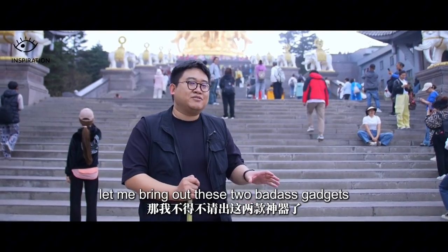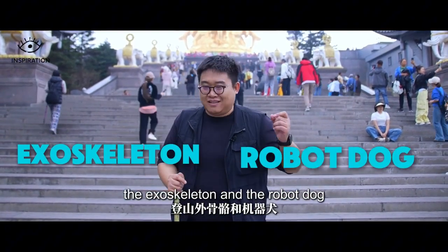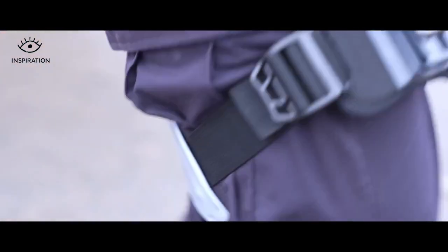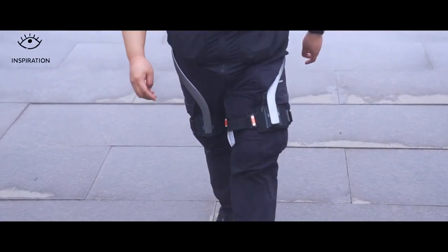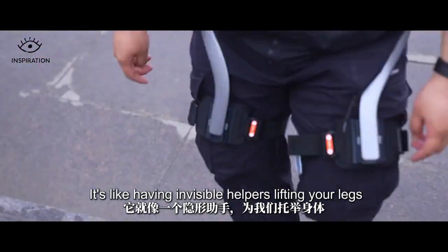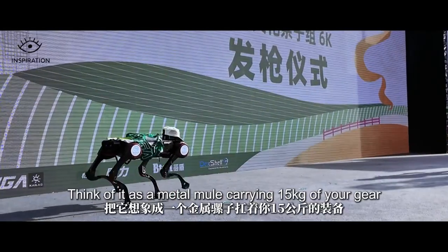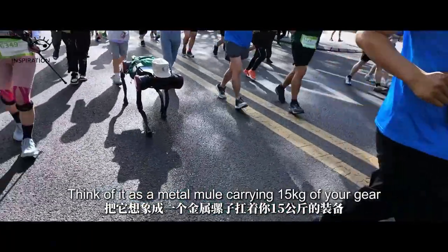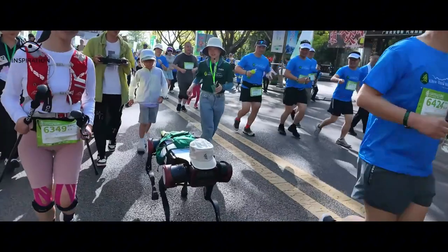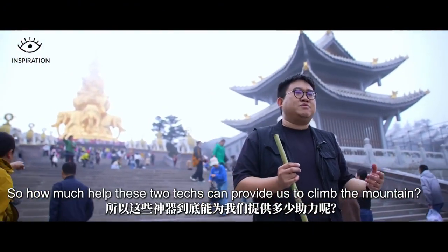So let me bring out these two badass gadgets, the 𝐂𝐡𝐢𝐞𝐬 and the Robo-Dog. What is the exoskeleton? It's like having an invisible helper lifting your legs. And what is the Robo-Dog? Think of it as a metal mule carrying about 15 kilograms of your gear. So how much help can these two techs provide us to climb the mountain?